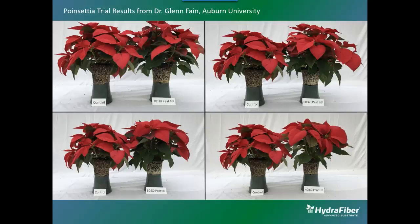And so, the message here is that HydraFiber really can be used at lower inclusion rates as well as higher inclusion rates. And as Daniel outlined before, we feel very comfortable recommending HydraFiber for use at 50 and 60% inclusion. If you want to go higher than that, you probably have to grow more hydroponically, but certainly in the application of ornamental bedding plants, trees, shrubs, things like that, we have no hesitation at recommending HydraFiber at higher inclusion rates.